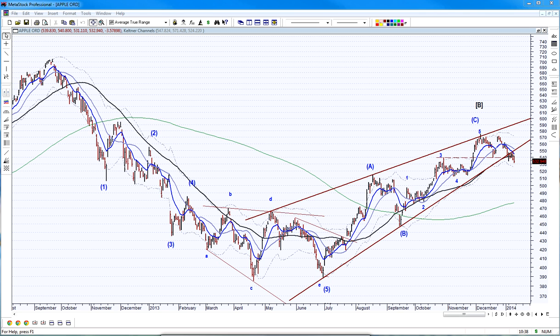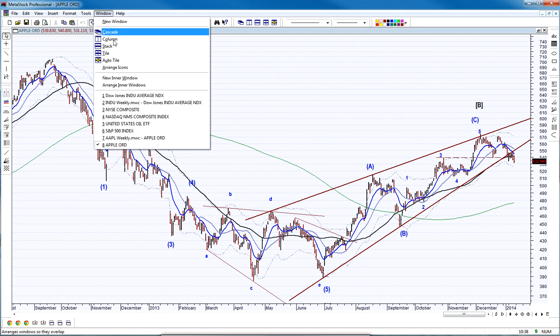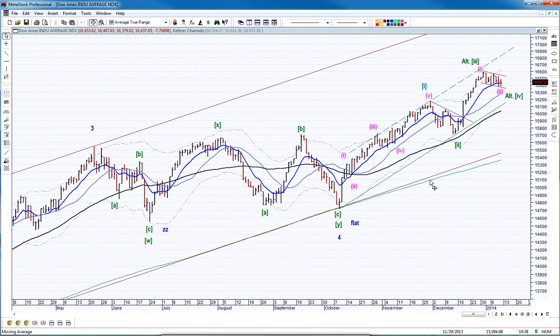So we're going to go ahead and, yes, we'll come back to Apple and we'll spend some time on it. But today we're just going to focus on a couple key indices, USO, the oil ETF, and go to Apple. So I want to focus here on the Dow.